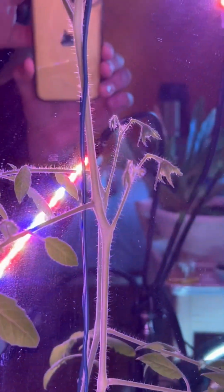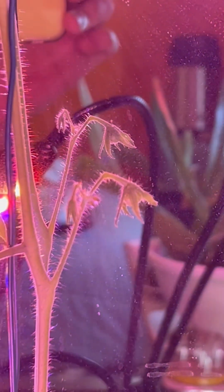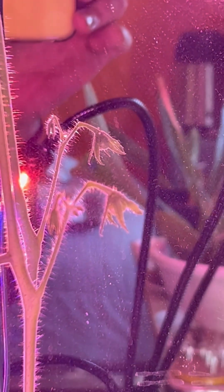Gardenia smells beautiful as well. And then right next to it, we've got our tomato. Just growing a tomato right there, right in my room.